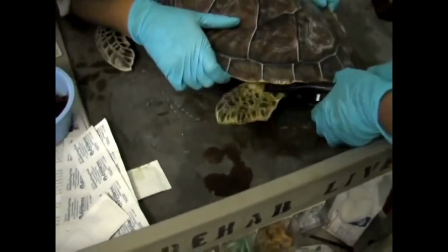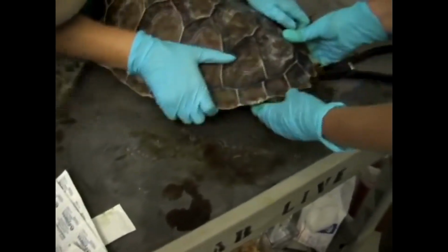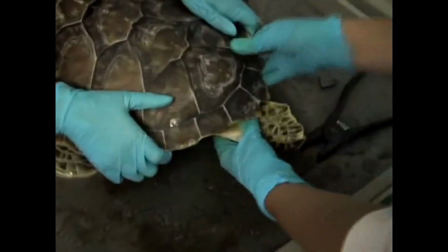People also use metal tagging on the flipper. Just like humans, sea turtles can feel pain. This method can be painful and the tag will be lost after years. Now, do you wonder why I tell the story of the FBI and the thumbprint?